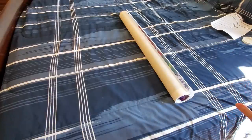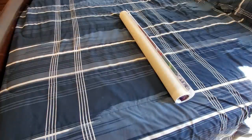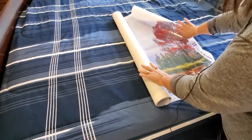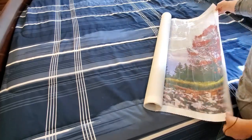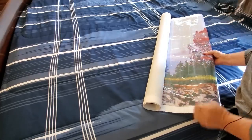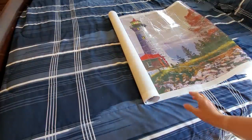I can hardly wait to unroll it. Okay, are you ready to see it? Because I know that I am. Let me move some of this stuff out of the way. It is called Lighthouse by the Shore. All right, here we go. Are you ready? I'm not certain I'm ready. It's got a couple pieces of plastic because it's so large. I'm gonna just tuck this corner under here for a second so that it will hopefully lay down for us while I unroll the rest of it. Okay, here it comes. Oh my goodness. There's the lighthouse.